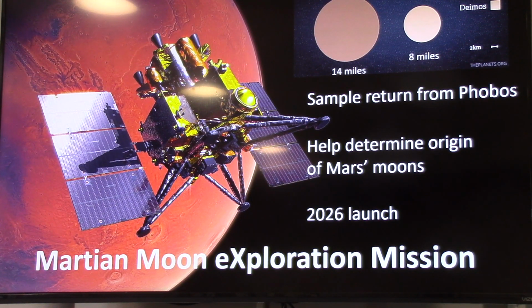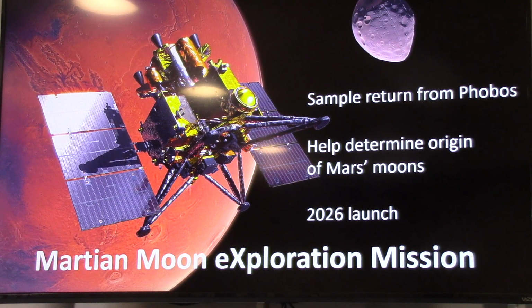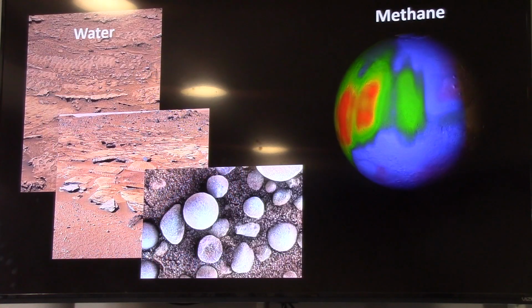It doesn't say which rocket they're using to launch it, 2026. They're going to send this out to do a sample return of Phobos. There are 2 moons of Mars, and Phobos is the big one. The mystery is we don't know where they came from. Were they pieces of Mars that got blown off in an impact, or were they asteroids that got caught? The whole physics, the whole history of geology there isn't pinned down. So that's what the Japanese are doing.